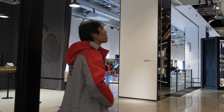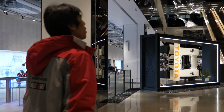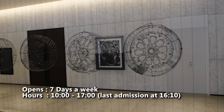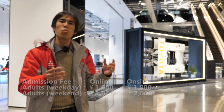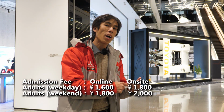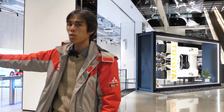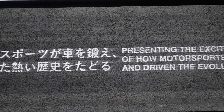Oh, you step in, there's just this view of having this open space. Of course, this building is part of the Fuji Speedway Hotel, and the museum itself is only located on the first and second floors. It costs $1,600 if you book online to come in. If you come on the day itself, the tickets are available at the counter over there. It's $1,800 for adults, and they have guided tours, but it's only in Japanese. It's twice a day. We just went for one.